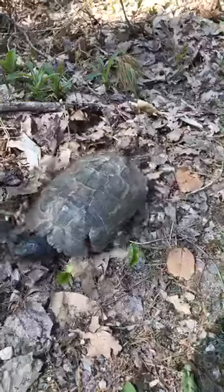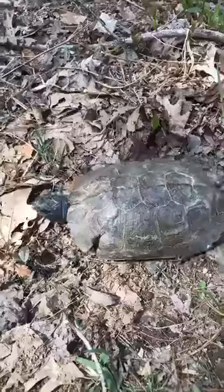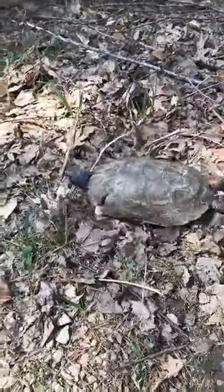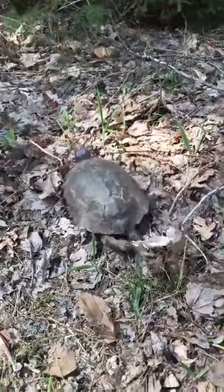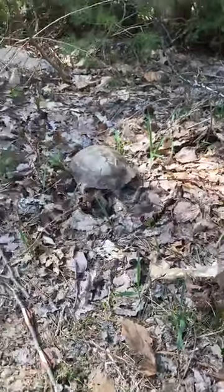Hello! Yes, so he is our wood turtle ambassador. We're just waiting on that final permit from the state, but he has gotten the okay to be an ambassador from our veterinarian. He is not releasable, so we are just taking him on his physical therapy walk.